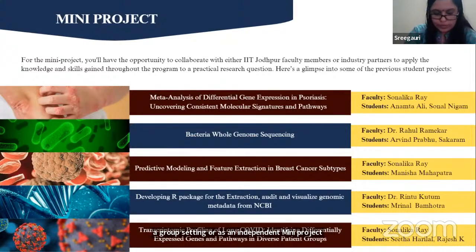So just to give you a quick overview into some of these excellent projects that have been carried out by Anamta and Sonal, who worked on identifying the biomarkers in psoriasis patients, and another group project that has been carried out on bacteria whole genome sequencing by a team of students Arvind and Sakaram. Manisha, who worked on developing a machine learning model for feature extraction of breast cancer subtypes, and Mrinal, who worked on developing an R package for extracting and visualizing genomic metadata from the NCBI. And finally, another interesting project that has been worked on as a group by Sita and Rajesh on transcriptomic analysis of long COVID patients.